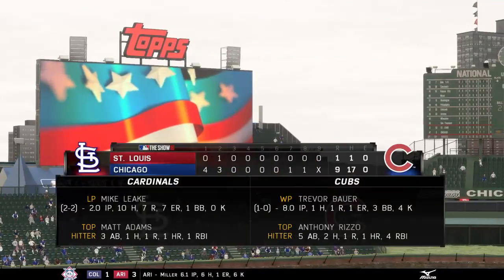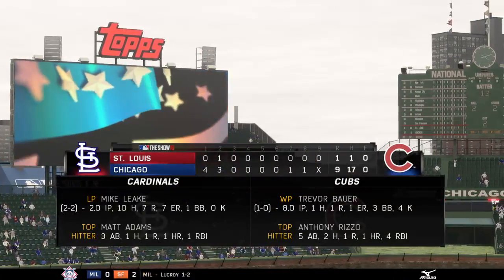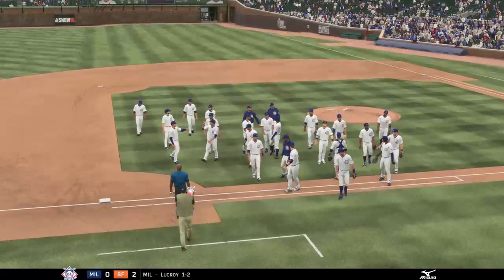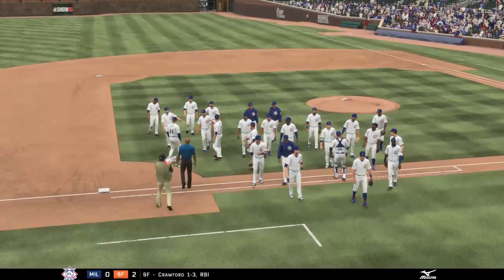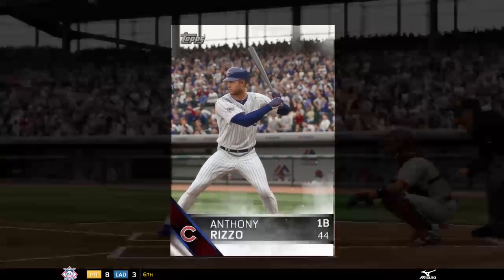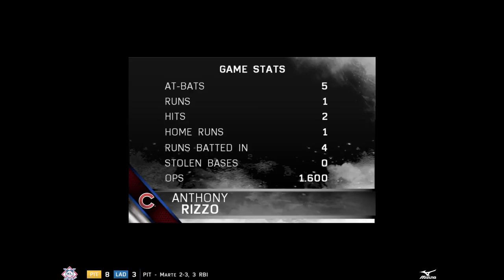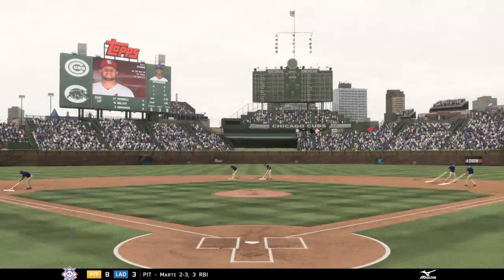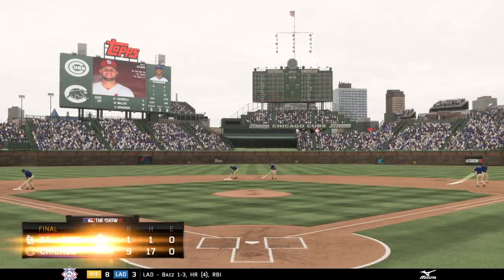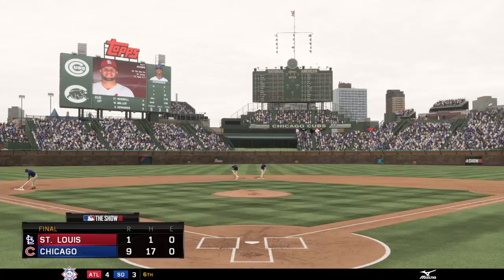One more look at the final line score there to see the great pitching performance that led his guys to the victory. And fellas, as always, a few guys we could have chosen from, but out of everybody, that's the man who stands out in my book. He's our top player of the game. Yeah, he came through with a couple of hits, but more importantly, that big home run, which really led his guys to this victory. So that'll just about do it for us this afternoon.